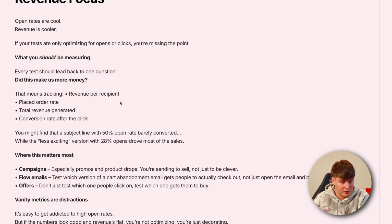That means tracking revenue per recipient, place order rate, total revenue generated, and conversion rate after the click. You might find that a subject line with 50% open rate barely converted, while a less exciting version with 28% opens drove the most sales.